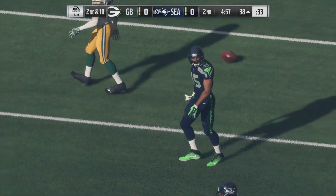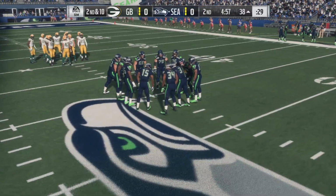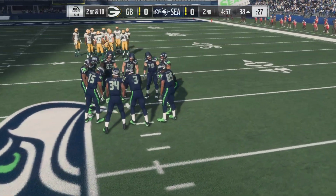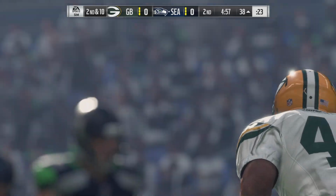This defense is not going to make it easy for you. They're a physical group, and we just saw it there on that play. He came in, made the contact, just as he's trying to haul it in. Offense looking to avoid a 3rd and long. It's 2nd and 10.